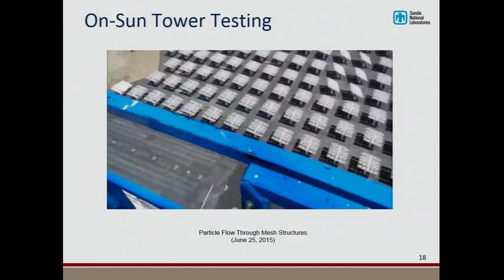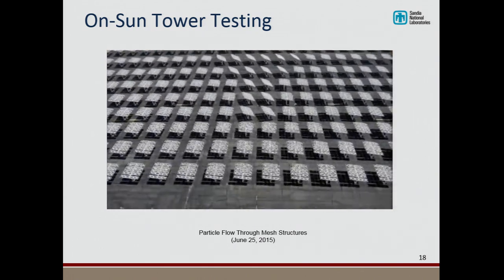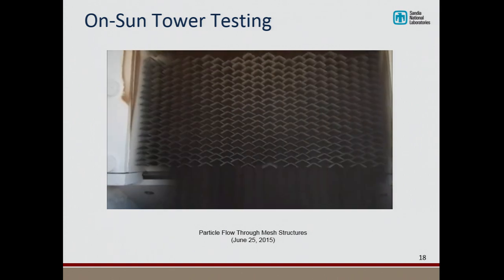I'm sweeping around here, and you can see here the standby heliostats. Fortunately, they're in standby. It's a nice view, but definitely not for someone who's afraid of heights.